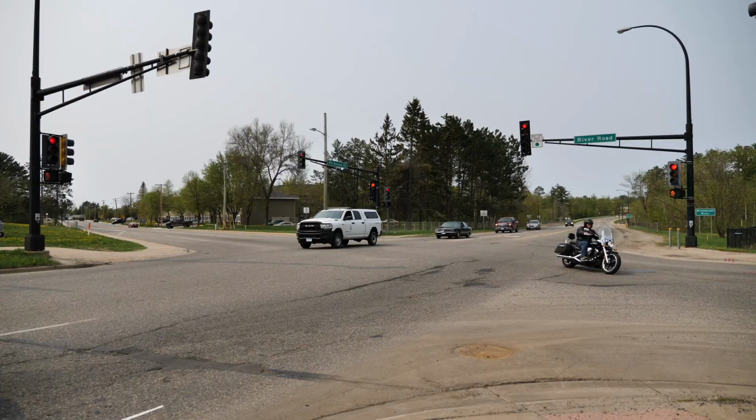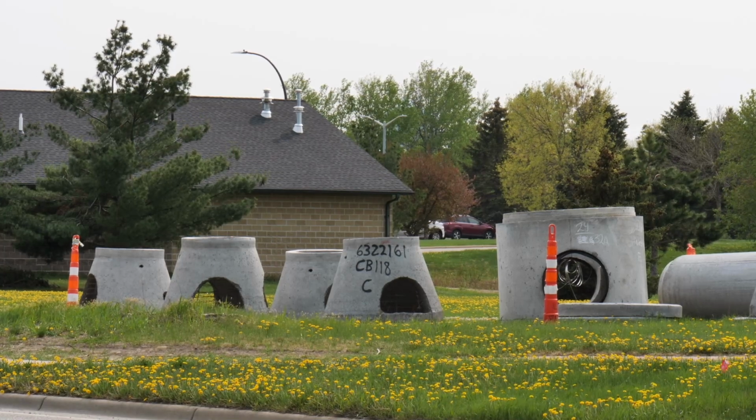These are longer-term, lower maintenance costs, higher safety ratings, improvements in crashes. The project is being done jointly with the county. It's tied in with the River Road project that was completed last year.